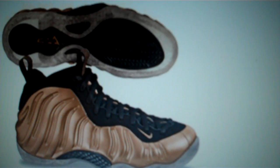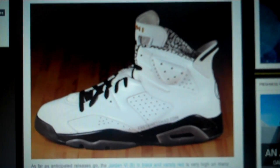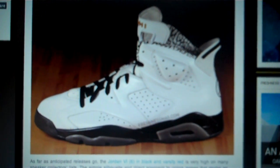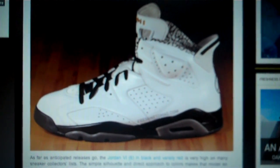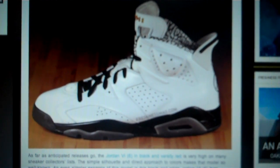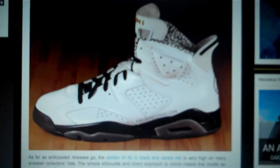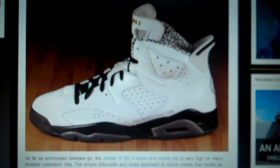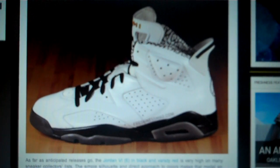Now, to get into the best Jordan shoe of 2010, there's a runner-up, and the runner-up is the Jordan Motorsport 6s. Reason being is, it's the first Motorsport Jordan sneaker that was actually released to the public that people can actually get their hands on. Every previous Motorsport, such as the 4s and the 5s, was such a limited release that nobody has them. But they finally released a pair to the general public, and the consumers, such as myself, were very happy. They got a pair of Motorsport 6s, or Motorsport Jordans, period. But the Air Jordan 6s Motorsports is a runner-up to Best Jordan of 2010.